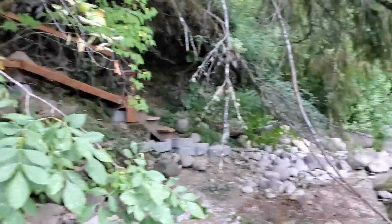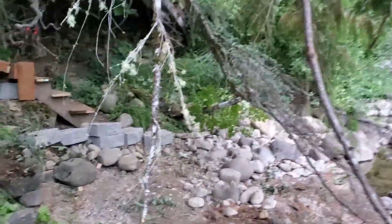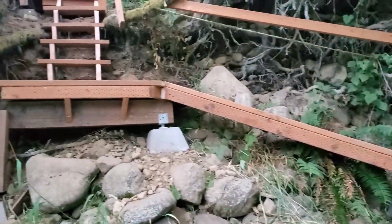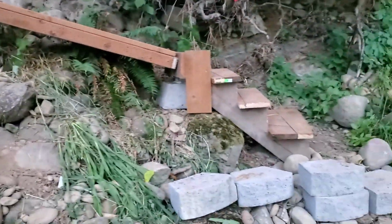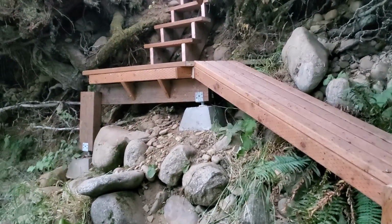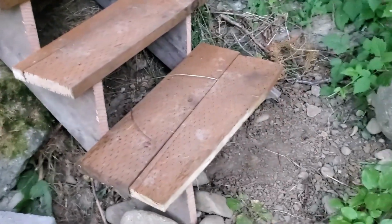So my job was to design and build a way to get down to the river that's pretty easy and comfortable for anybody. So this is what I've come up with. It's been quite a project getting all the way out of the top. So I'll show you just briefly what I did. It's not really one of my normal things, but it's nice to do something a little different. And I've never really built any kind of deck or stairs before, so I think I did pretty good considering.